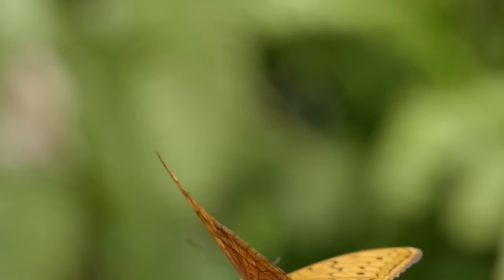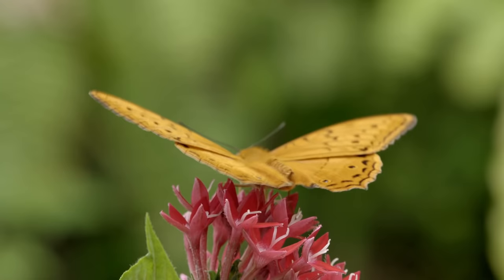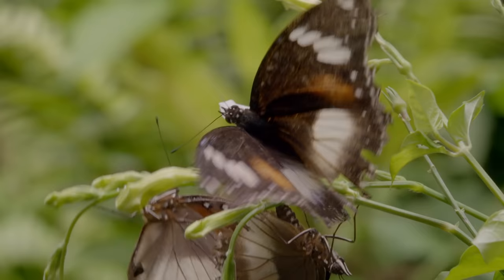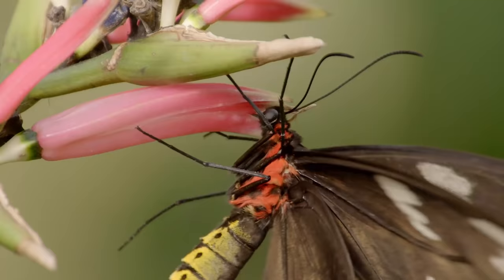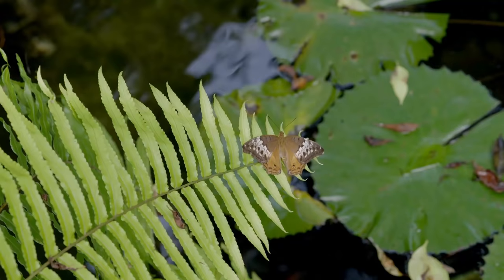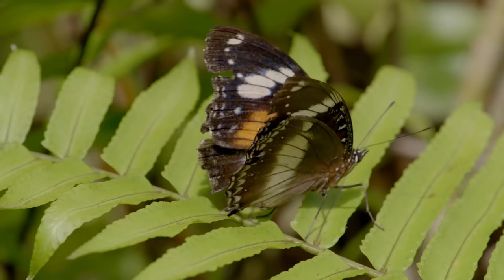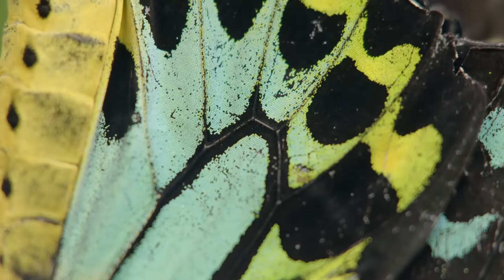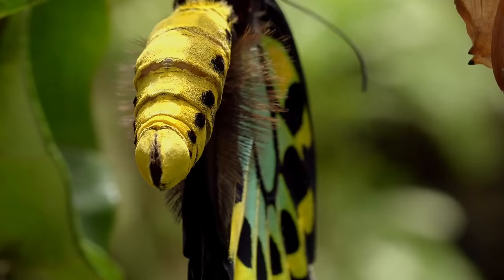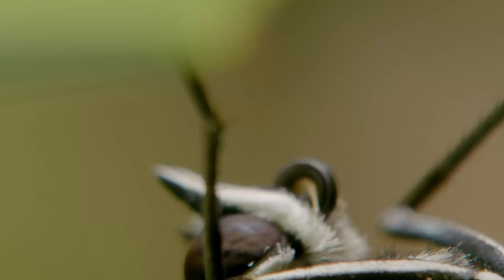From the bright orange cruiser to the patterned common egg fly, each butterfly adds its own dash of colour. They bring incredible vibrancy to the forest. The dazzling shades and designs of their markings are extraordinary. But only for the briefest of times.